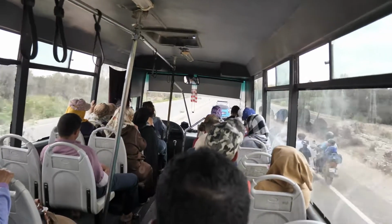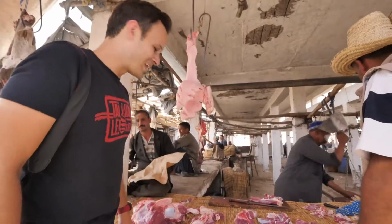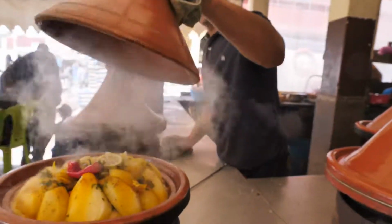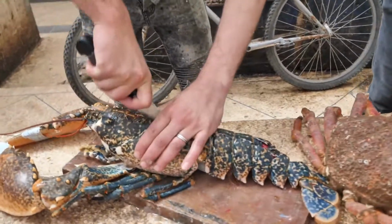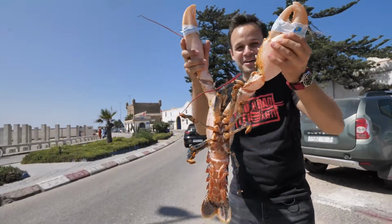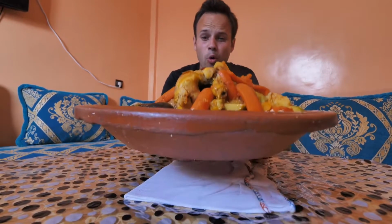Starting out by taking the bus to the weekly Sunday farmers market at Hadra. And here, we're finding some camel meat and grilling it up. And then, finding an extremely delicious tagine, and then making our way back to Essaouira for an extreme seafood adventure. Tasting raw sea urchins, jumbo lobsters and crabs, and going to a lady's home for a traditional couscous meal.